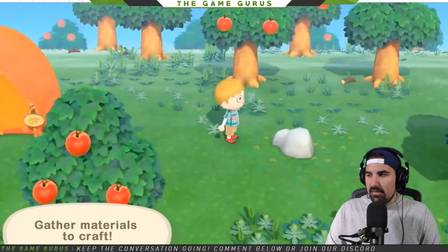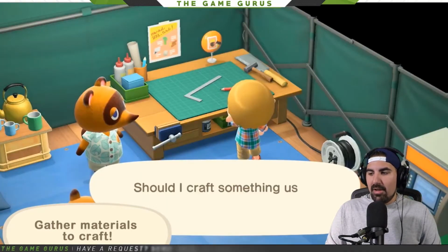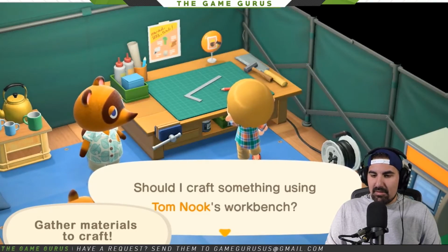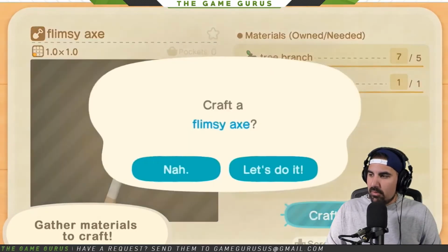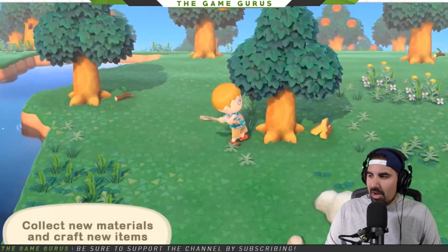Obviously, we know there's a crafting system and a foraging system. We know that we're going to be making things at the tool bench, which is part of craft services, I think they said, or something like that, resident services. That's all part of Tom Nook's area. Obviously, you're building tools and chopping down trees.